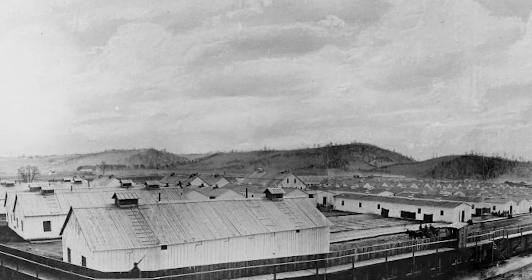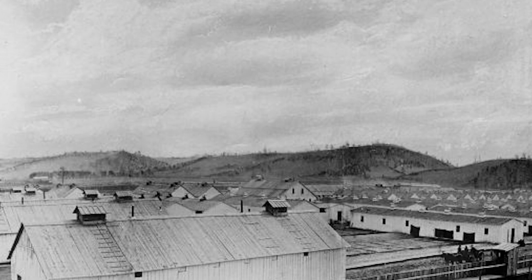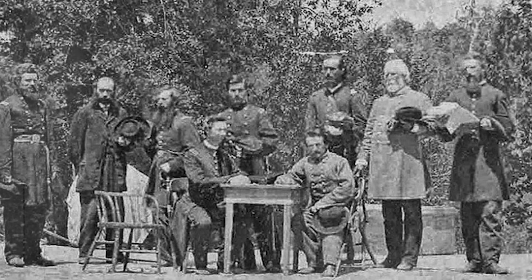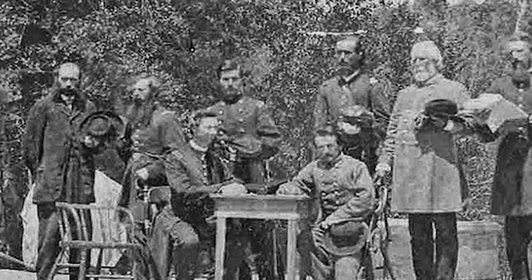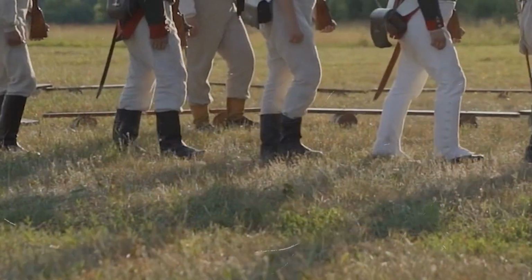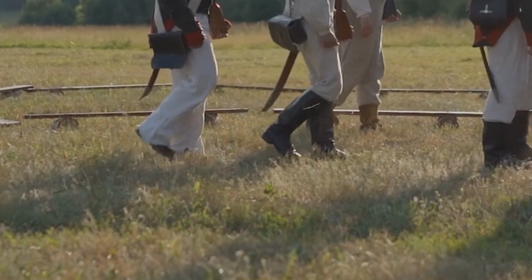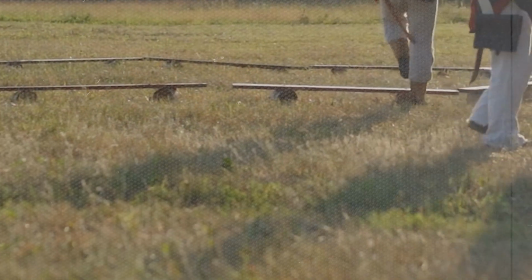The prison camps across America early on in the war were meant to hold prisoners for around 10 days, until a prisoner exchange could be negotiated. Enlisted men were traded usually man for man, and a set number of enlisted men were traded for officers. These prisoner exchanges made it so both sides did not have to hold thousands of prisoners.